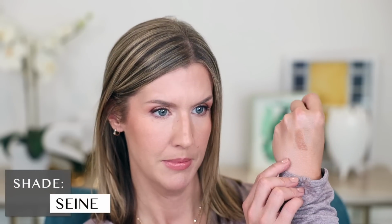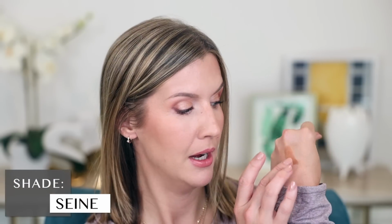It blends out so easily. So there is the pigment, full pigment of the shade that I have. And when you start to blend it out, it just blends into this wash of a glow that's there and it's warmer, but it's not apparent, which is what you want a bronzer to do. It doesn't stay sticky or tacky. It's just so easy. It's lightweight. It has, I would say, just a natural finish.